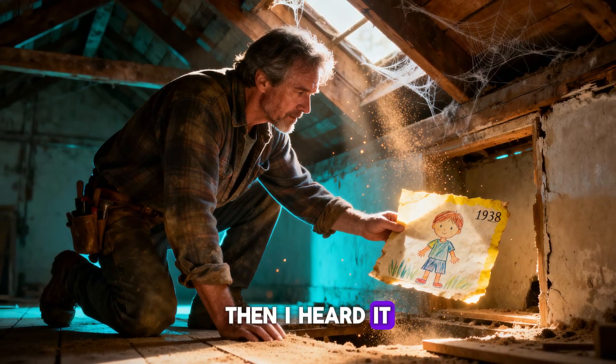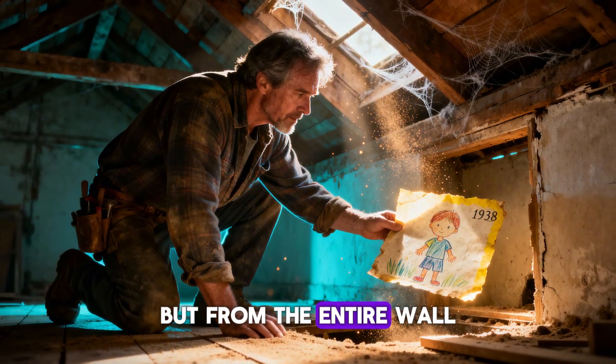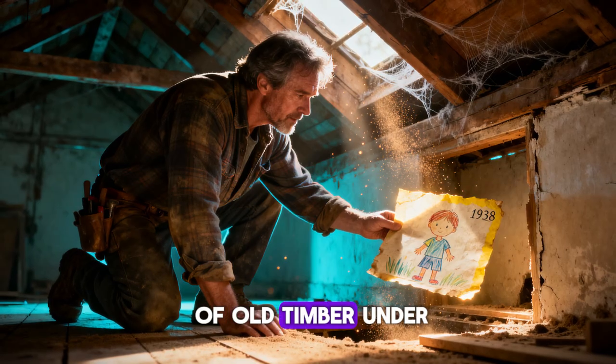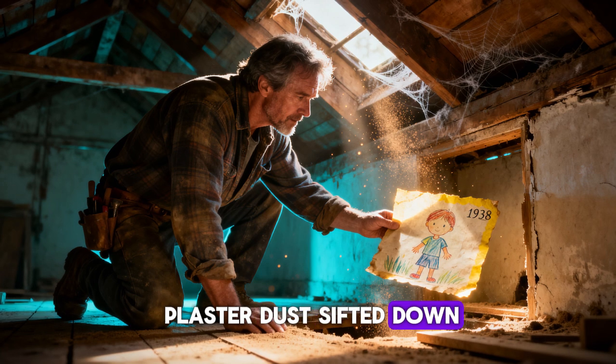Then I heard it. A low groan. It didn't come from the hole I'd made, but from the entire wall. It was the sound of old timber under immense, unnatural pressure. A fine shower of plaster dust sifted down from the ceiling.